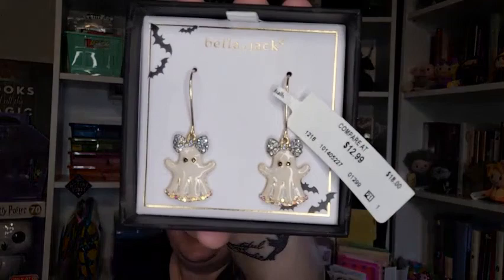I also found some Halloween jewelry. So the box is so cute. It's purple and glittery with a bat. And then you open it up and they are these cute little ghosties with bows. And these were only $12.99. They had some other ones as well, and I think I got footage of that, so you've probably seen it.